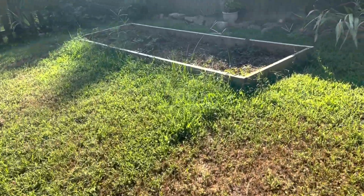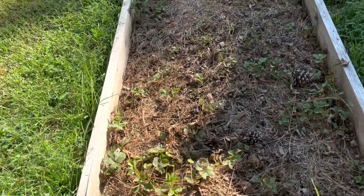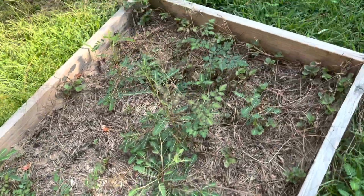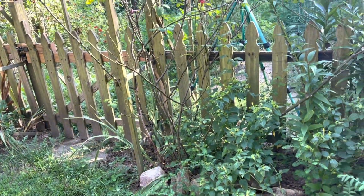Oh, all my strawberries died. No matter how much I watered them, they just got so dry. There's a few little sparse ones struggling, and then all weeds down here. Of course, the weeds always do great, don't they, under any conditions.